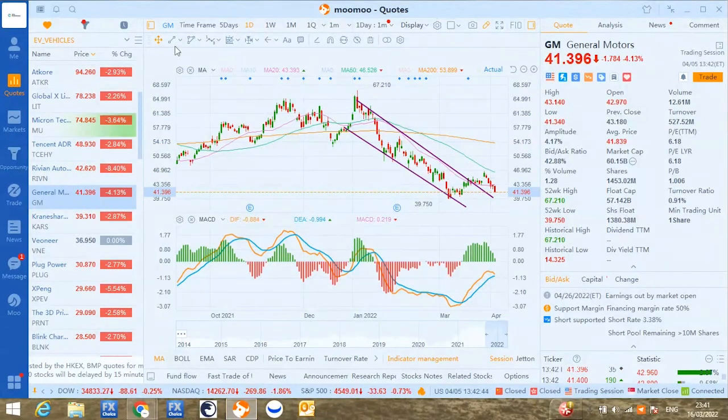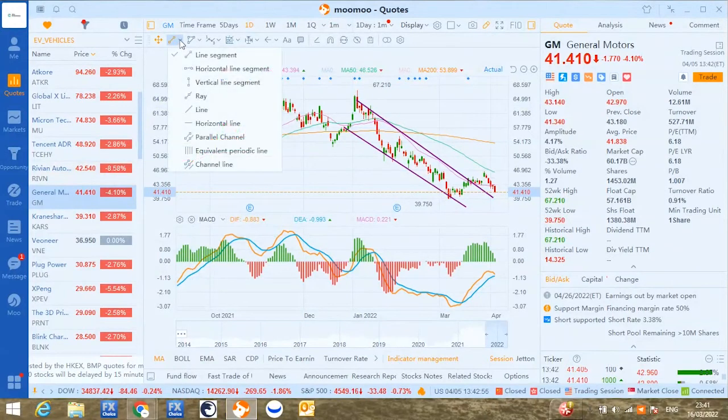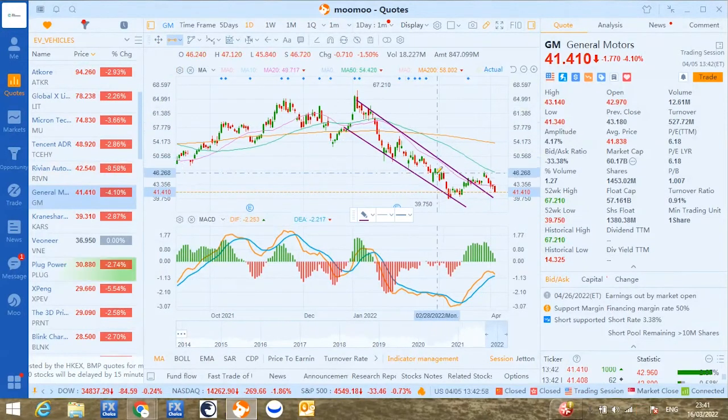Also, you can see here it is below the 20-day moving average, and the 20-day moving average is serving as resistance here, but it is also currently sitting on support here.